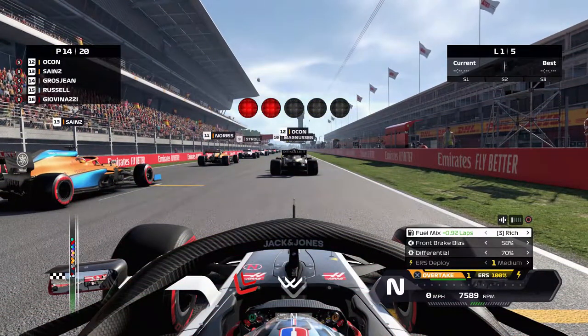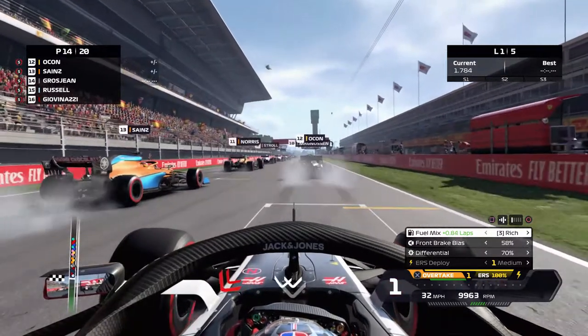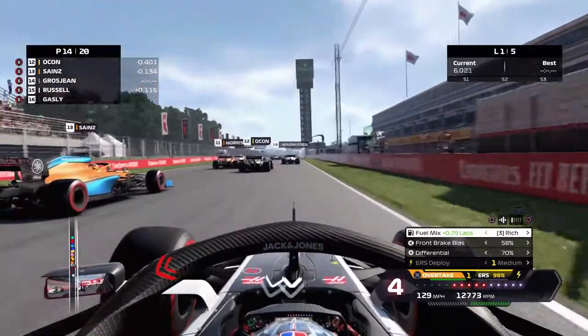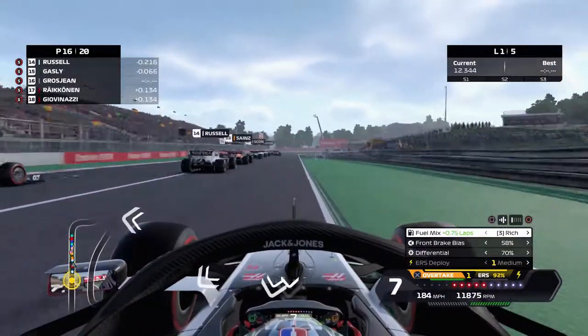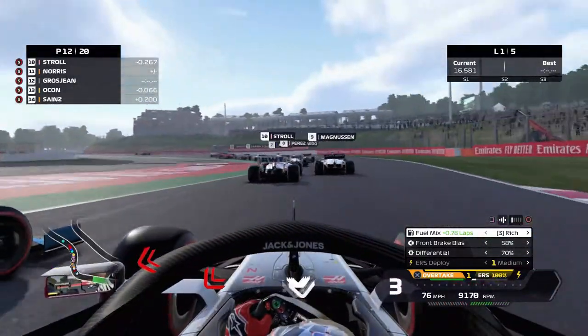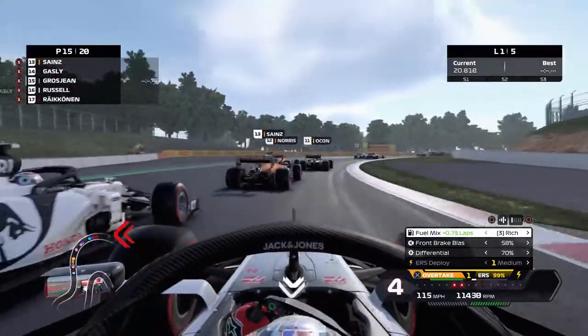All right, so here we go. We are in Spain at Barcelona de Catalunya. Here we go on the grid, 14th. Let's get a good start. Not a very good start. All right, let's go up on the inside. Okay, not awful, but definitely not great.